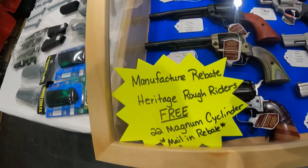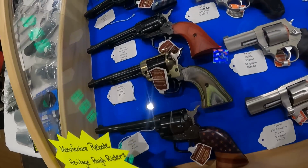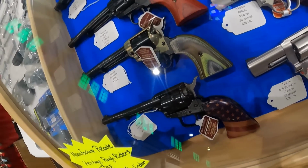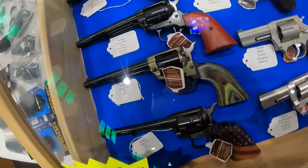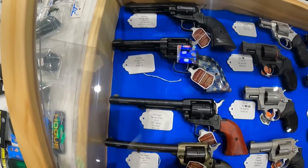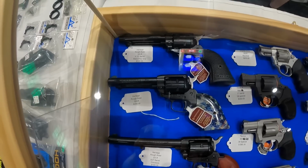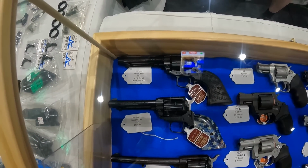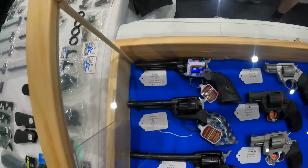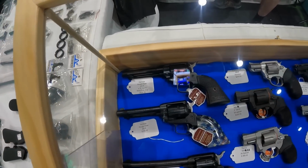The Heritage Rebate, running on the 22 mag cylinder, mail-in rebate. All right, we've got the Heritage Rough Rider down there in the American flag, running 175, another 175. We got a 165 on the Heritage above that. 165 on the stars on the grips there, second from the top, and then another Heritage in the poly, running 145. That's a good looking Heritage poly right there. I like that a lot.